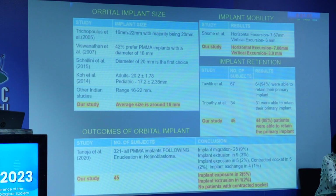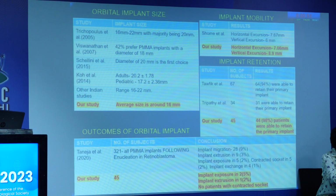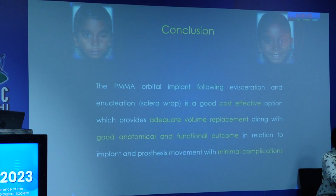Orbital implant size, average size was around 16 mm in our study, which is equivalent. And orbital implant outcome was better in our cases, like exposure was 2.5%, and implant retention was also better, 98%, and the excursion was also comparable. So the PMMA orbital implant following evisceration and enucleation with the scleral wrap is a good cost effective option which provides adequate volume replacement along with a good anatomical and functional outcome in relation to the implant and prosthesis movement with minimal complications. Thank you.